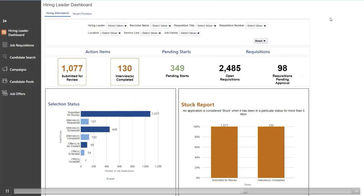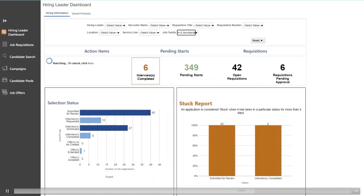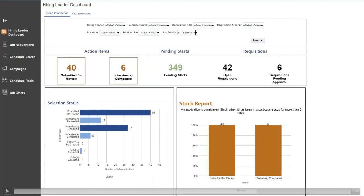Similar to our recruiter dashboard, they're also able to filter using any of those filters at the top. So maybe they want to look at their recs and applications relating to a specific job family. They just have to click on that job family, and then again, the entire dashboard is going to update. So now they're looking at all of the applications and requisitions pertaining to that job family. And that's, again, going to be true for all of our filters.